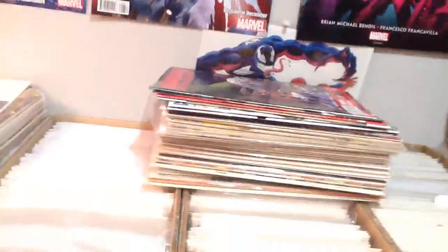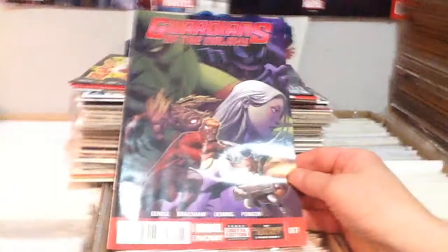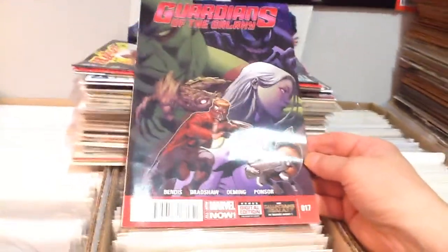We'll start with my regular pickup for my pull list for this week, or actually this was last week. I didn't pick up my books for this week. And I'll also have in here a trade that I made with King Joe, so those books will be next. So we have Guardians of the Galaxy, number 17. Still enjoying this book.